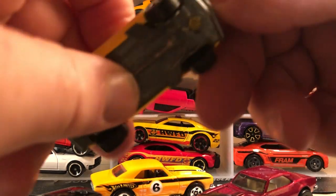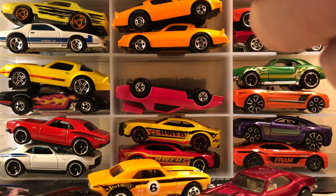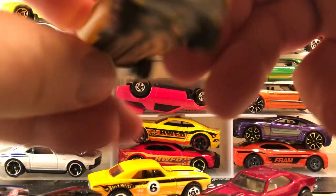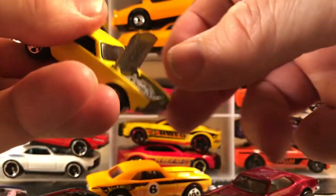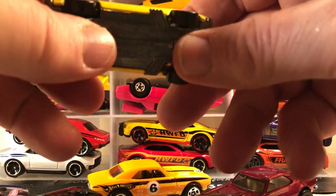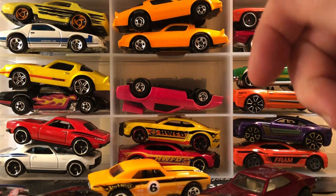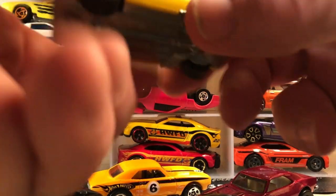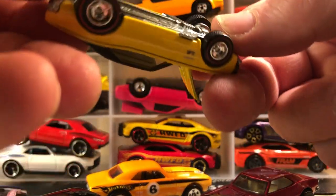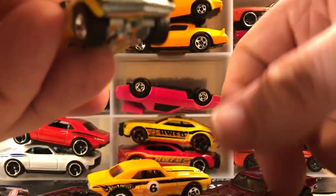Here we go, back to a '67. And some people are afraid to lift the hood. I'm only afraid to lift it if it's going to break. I don't want to see that happen, but this one's an okay piece. And I kind of like this one with the real riders. And again, this one here is a '67.